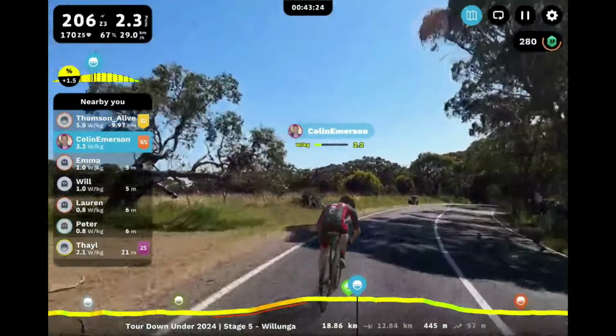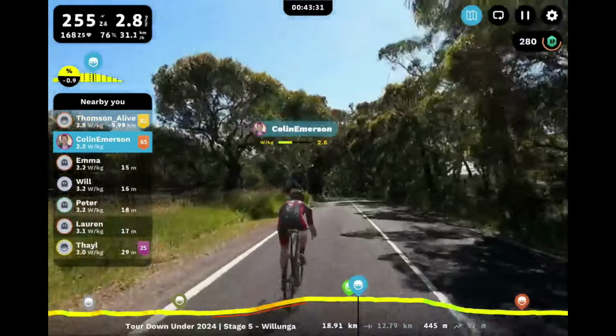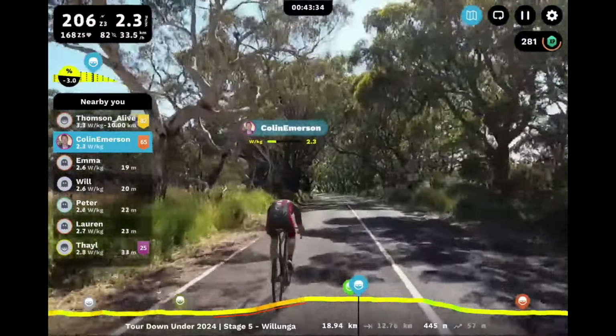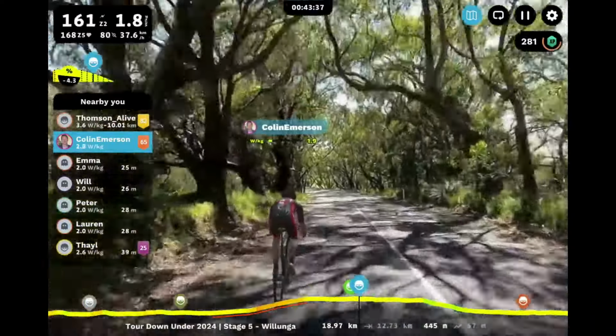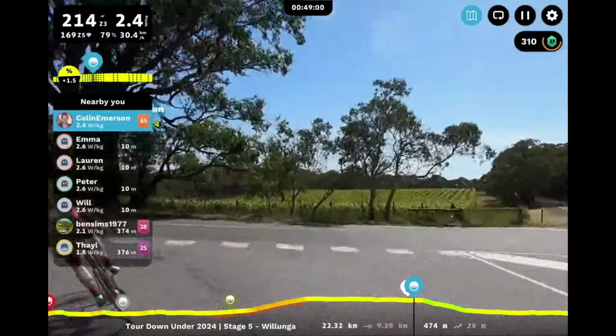I had a little look back here. You can see my avatar just did that out of the blue. And I'm like, I think I need to just go by myself, because I'm now entering another hill. And I know I've got an aero advantage going down this hill over Thale. So I just took off by myself.